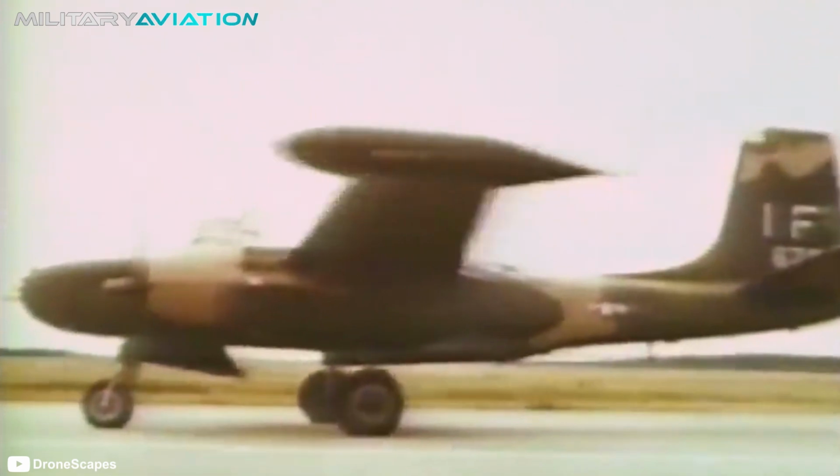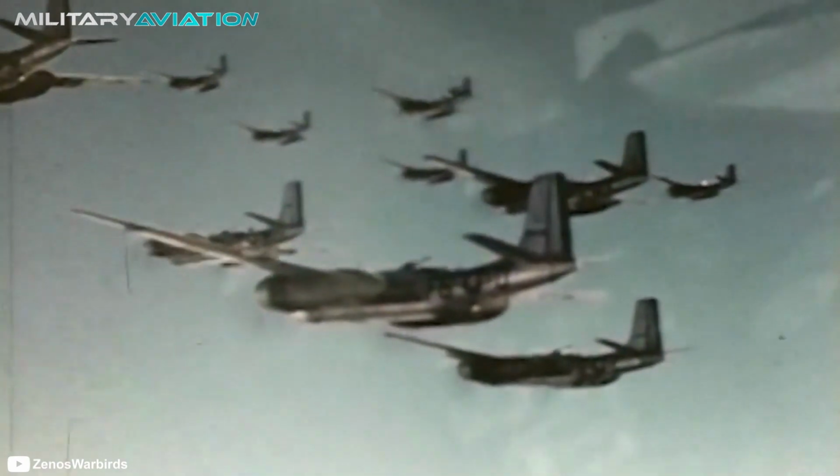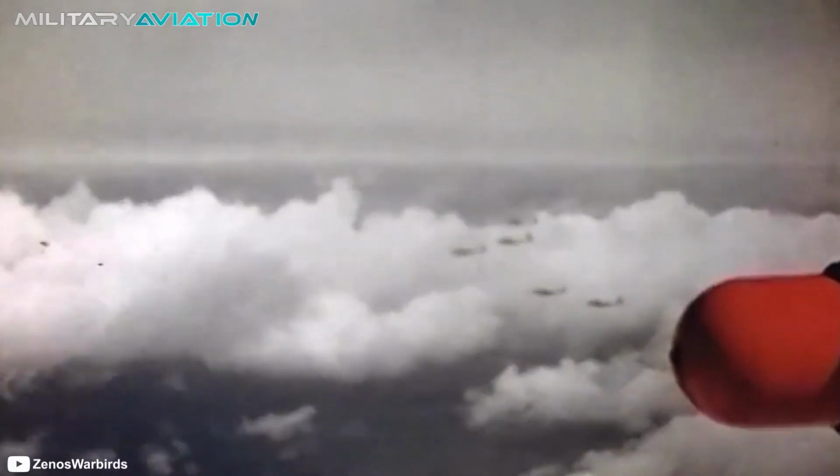Up to that point, after 35 years on the battlefield, this attack bomber had been the nightmare of Germans, Japanese, Italians, North Koreans, Chinese, North Vietnamese, and many more. At the time of its retirement, it went down in history as one of the most devastating tactical aircraft of the late World War II and more than half of the Cold War.